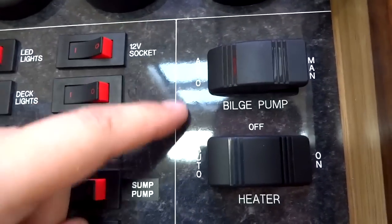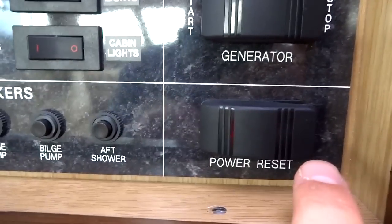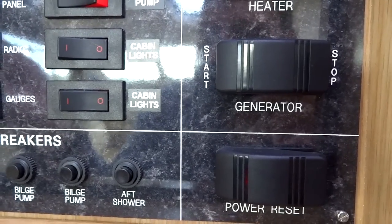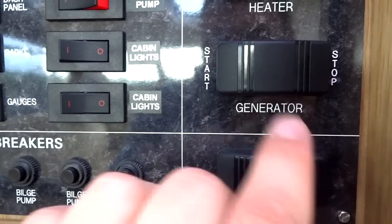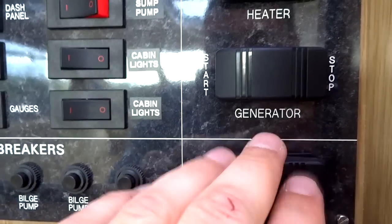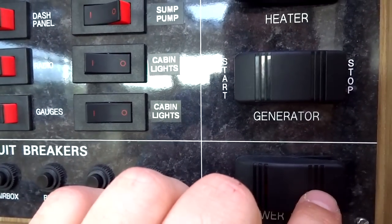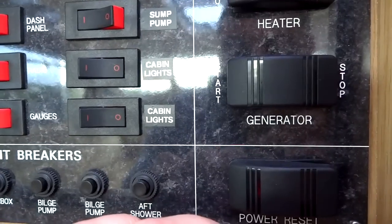And over here you've got your bilge pump, the heater, the generator start stop, and the power reset, which is for if you stopped the generator when it was meant to be in automatic mode, or it came on while you were underway and for any reason you had to stop it. Then you would have to reset the system, otherwise it would not come back on again. So if it's on automatic and you stop it, you have to reset the board, then start the generator manually and manually stop it, and then it will be reset and ready for automatic use.